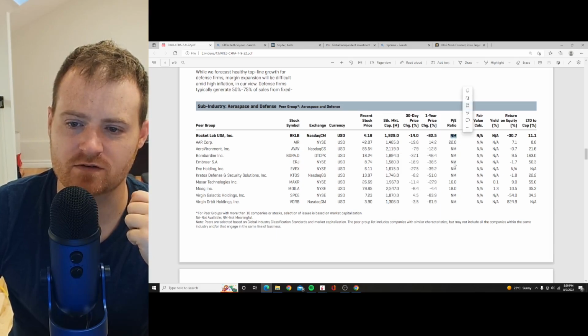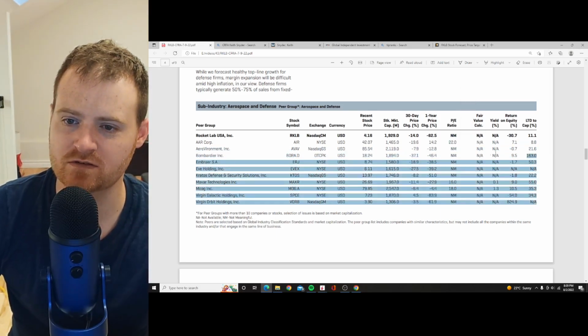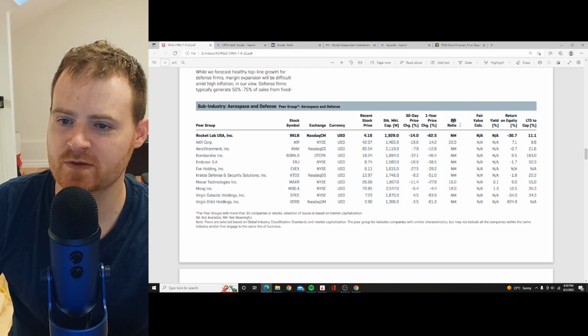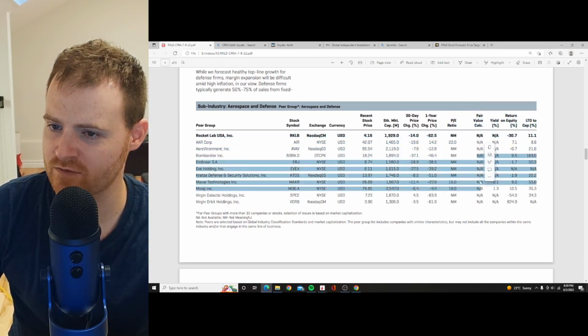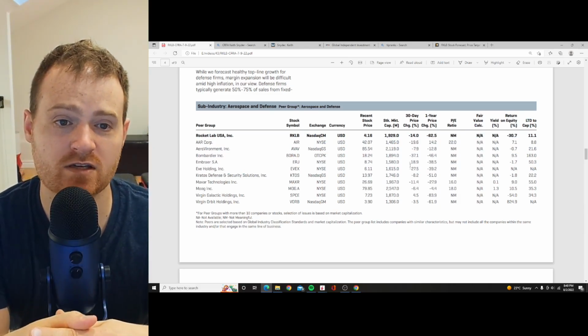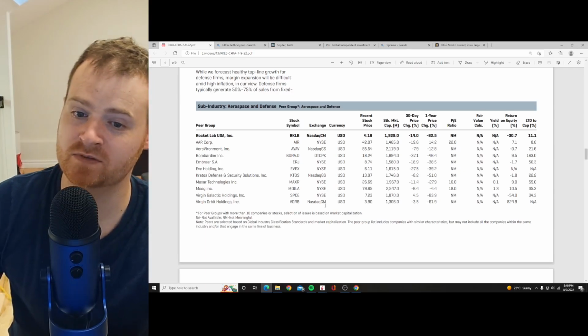Obviously, we don't have price to earnings ratios. And I mean, what an industry, right? You can see it's still so new, still so growing. So many companies without a PE ratio as of yet. All these fair value calculators not really applicable. But that just goes to show it's a really new industry. And lots of startups in the space.